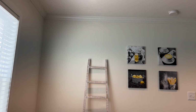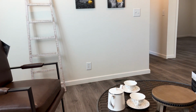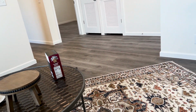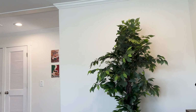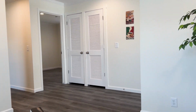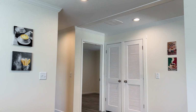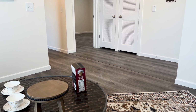But in real life, you would probably use this area if you had kids for them to play video games, watch TV, and to stay out of your way on the other side of the house where it's grown-up time. But pretty interesting use of space. Wide open corner, you can't tell by the video, but it has a real open feel right here in between this area and the bedrooms.